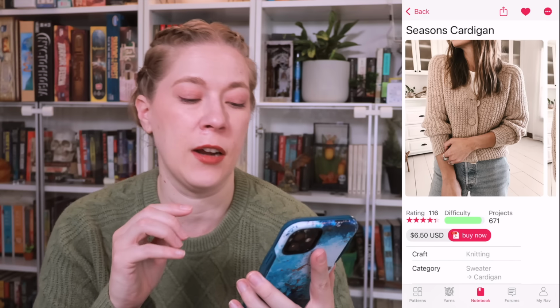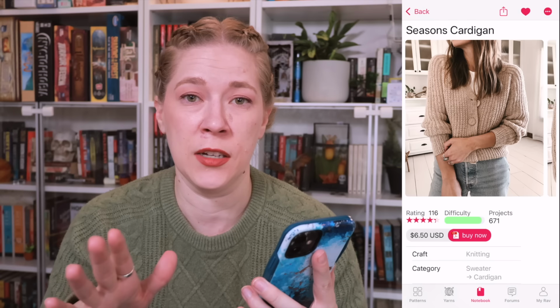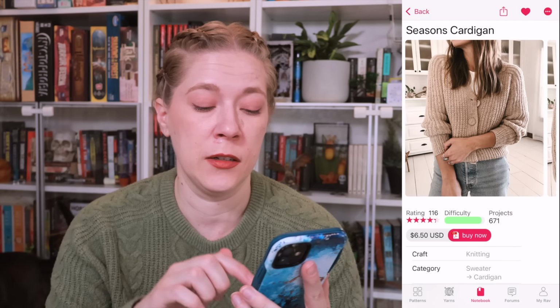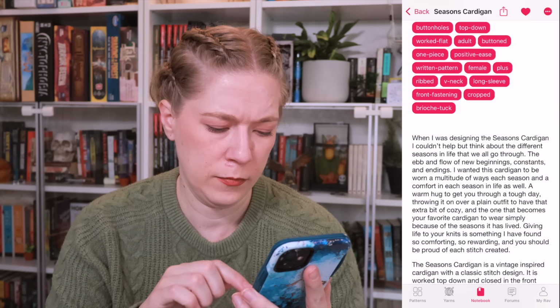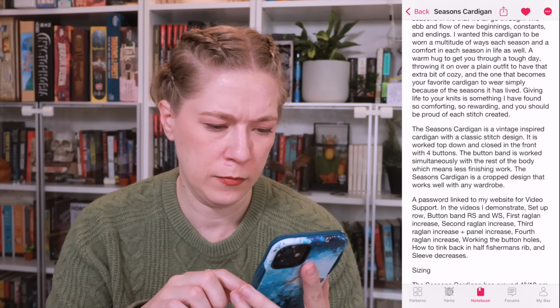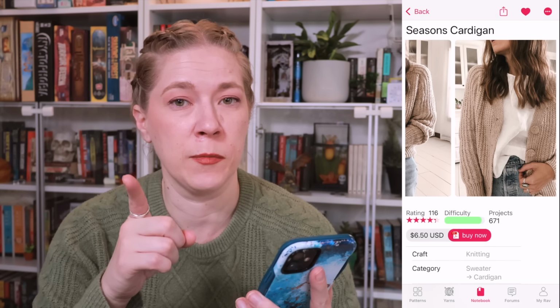Now this pattern has both this size and then they also have an oversized. I have a bunch of oversized cardigans and I'd actually like some more fitted or cropped cardigans. And I like this, is it half fisherman's rib? Yes, half fisherman's rib, which I haven't done before.